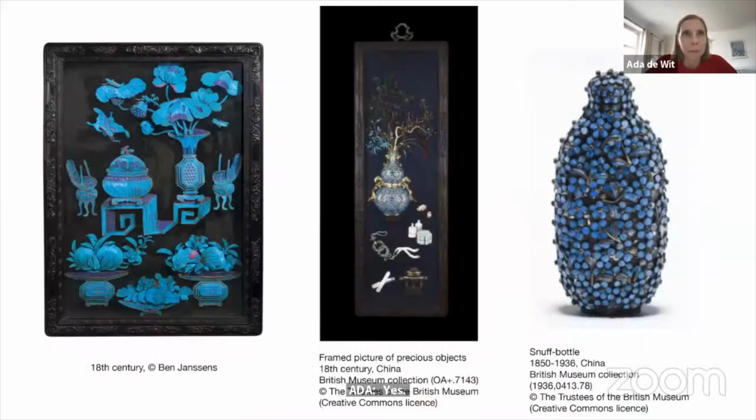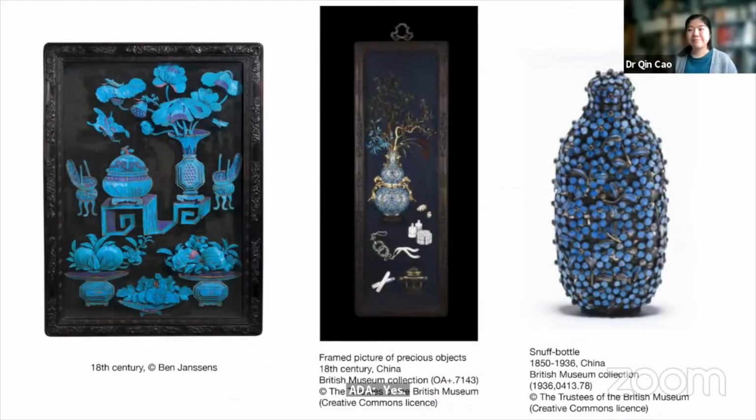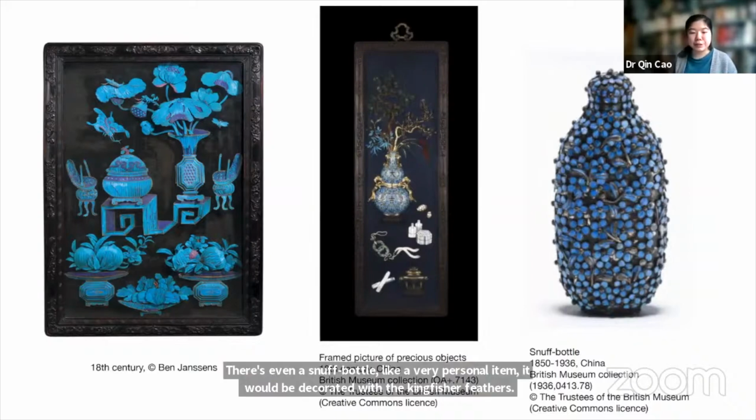There's some animals. Yeah, a good number. We have a screen here on the left, and then in the middle is a framed picture, and then even the snuff bottles, a very personal item, would be decorated with kingfisher feather.